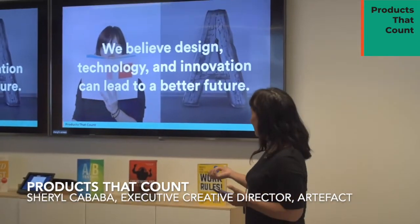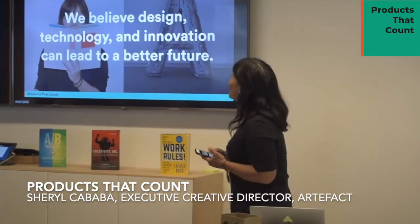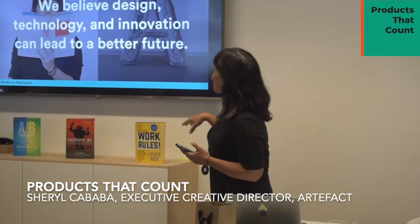Ooh, I have a little bit of a lag here. This is like an airport bookstore up here. I just noticed these weird books.